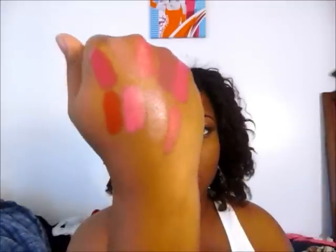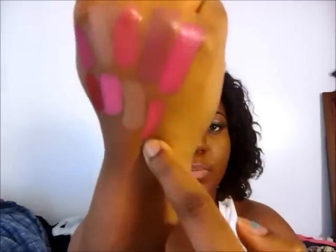My Wet n Wild lipsticks. I don't know how I could miss these. Pretty much my entire Wet n Wild Mega Last lipstick collection I'll be wearing this spring, summertime. This one is called Dumpling Pink, which is really gorgeous. Gorgeous, gorgeous pink. And that's Don't Blink Pink. I think that's the only one I'm gonna show you.